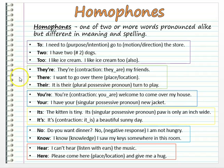There, their, and they're. They apostrophe re: They're my friends. Contraction for they are. They are my friends. T-H-E-R-E: I want to go over there, talking about a place or location. T-H-E-I-R: it is their turn to play. This is the plural possessive pronoun. Their turn to play.